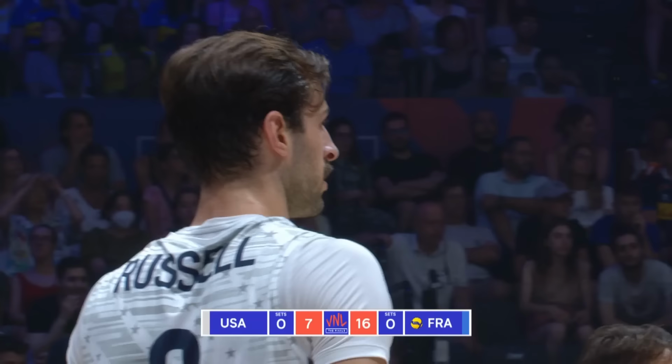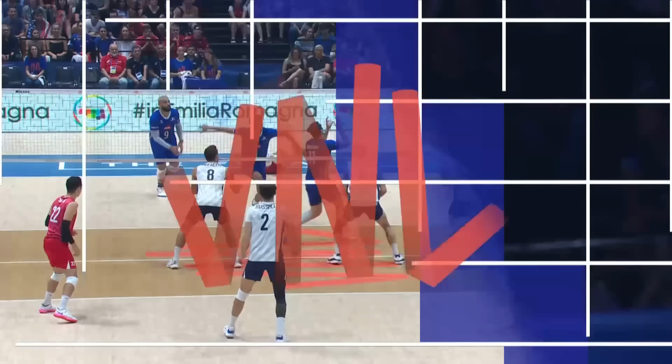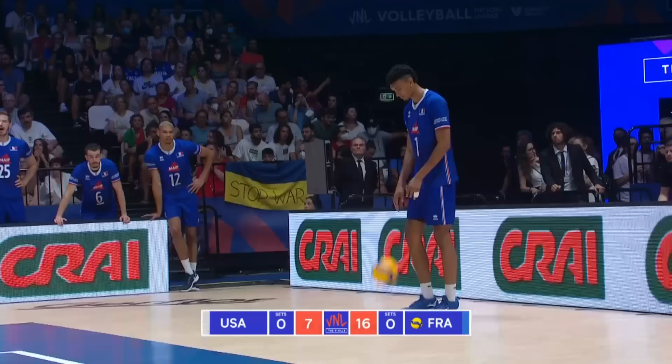They're all calling for it. They want the touch. The touch has been given. It was from the back row player. Well, spotted by the referee. But he certainly will not allow that kind of behaviour at all. Now, caught Russell. It just shows you the mentality of France, that they are up for this match right now. Absolutely.